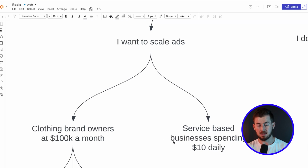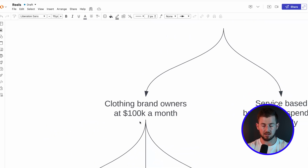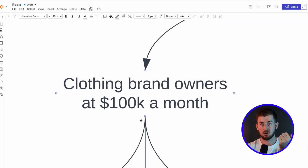So different types of people, and technically this could even go further into chiropractors, car detailers, restaurants. That's still a pretty broad thing, where this one's a little bit more specific. It's clothing brand owners who are at $100,000 a month in revenue. So let's just say we decide to go with this one, because this particular customer avatar is going to have significantly more money to pay our agency versus someone like this. I don't want to work with people who barely have any budget to spend, because that significantly decreases the amount of money I can charge as well. So I'd rather work with people who are making good amounts of money. So we pick our desire: I want to scale my ads, for clothing brand owners doing at least $100,000 a month.